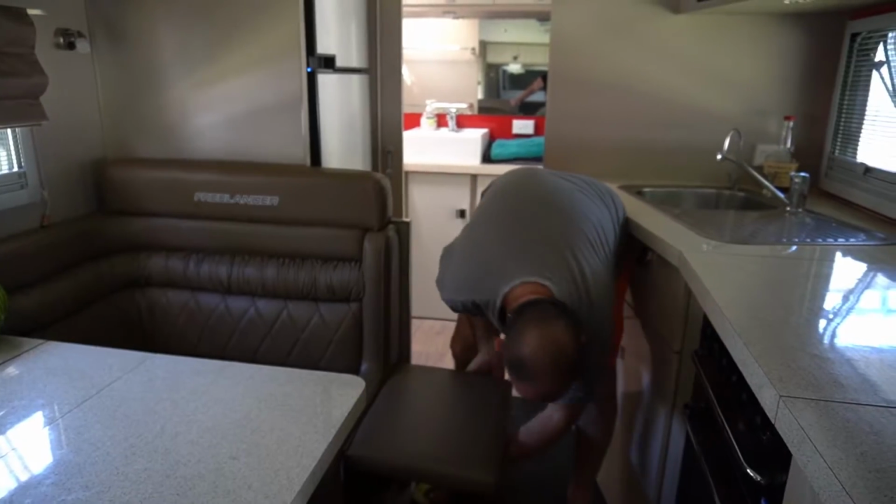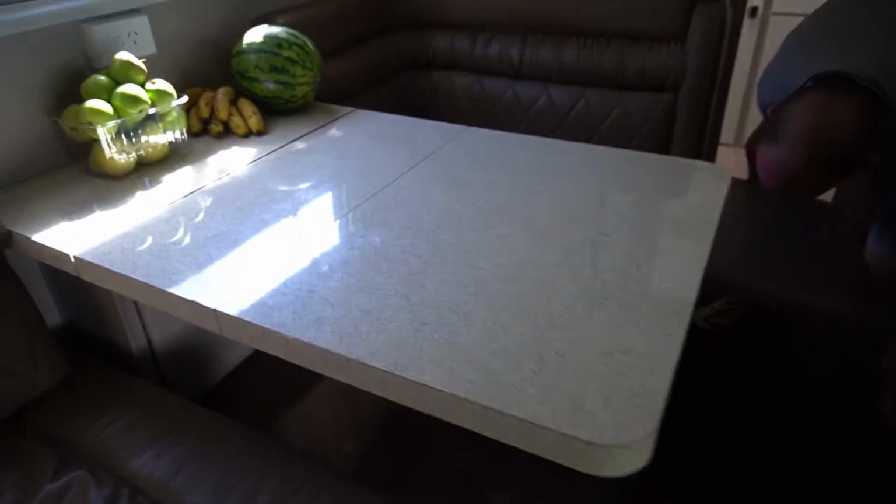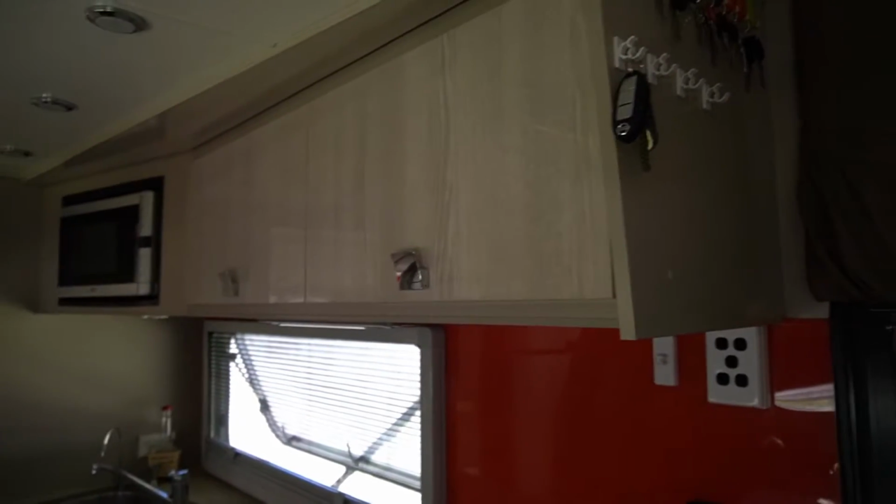So, la-di-da. And this table is a double hinge, so it backs onto itself to make itself into a little short table, this size here. We've got plenty of storage, although we're still struggling to figure it all out.